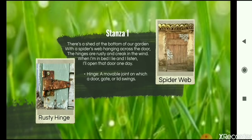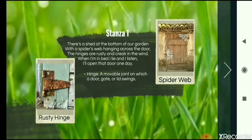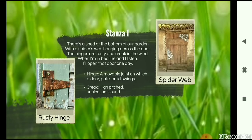So the hinges are rusty and they creak in the wind. So creak means to produce a very high pitched, very unpleasant, very bad sound, which just makes you very uncomfortable. So the hinges are rusty and they creak in the wind. These hinges have become so rusty that if you try to open that door, it creaks, and when the wind blows across this shed, the hinges produce a lot of creaking sounds.